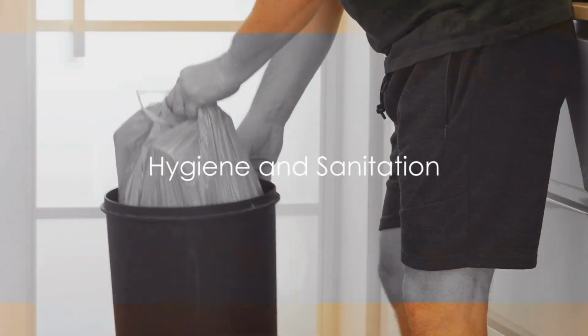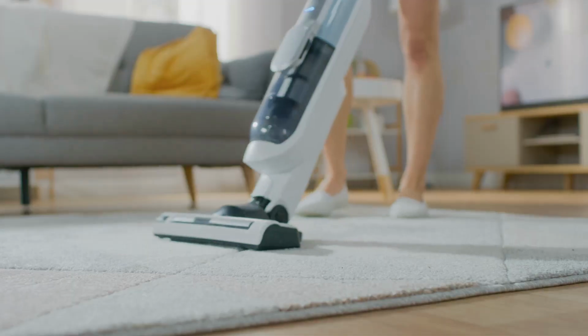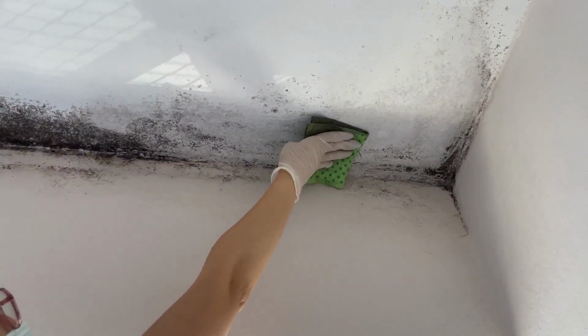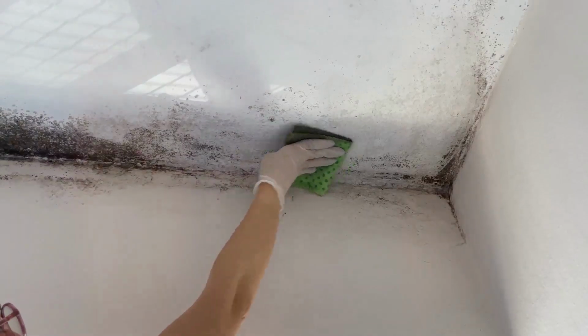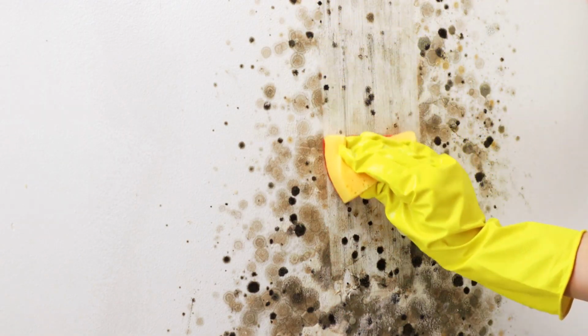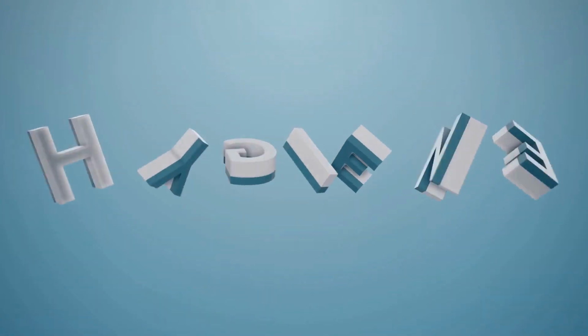Now let's discuss a less glamorous but crucial aspect of survival: hygiene and sanitation. When the chips are down, maintaining cleanliness isn't just about comfort, it's a matter of health and safety. In a crisis, everyday conveniences may not be available, and your apartment could quickly become a hotbed for germs and disease. So how do we stay clean and healthy in confined spaces?